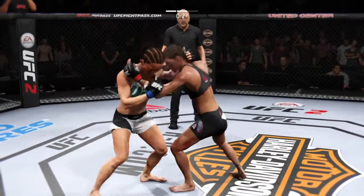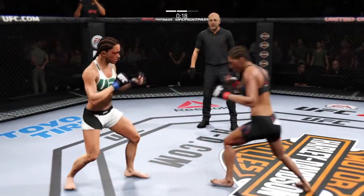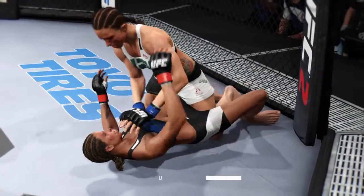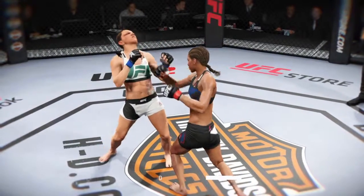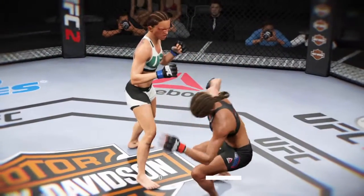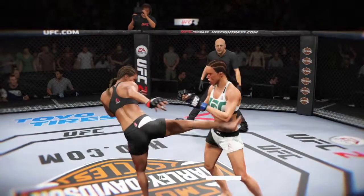Who will impose their will from the clinch? And from here, transitions to the Muay Thai clinch. Curran with the left. Final seconds of round number two. She lands another takedown. She's been dominant in this part of the fight, but not doing a ton of damage because her opponent keeps getting back up. And here's a nice shot, lands perfectly. And here's another clean shot that lands. And another perfectly placed strike.